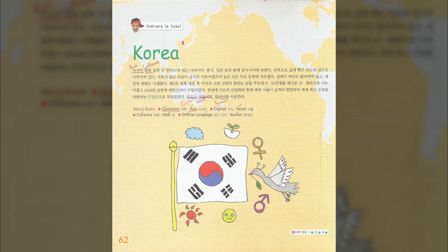36. The Rose of Sharon. Do you know what the national flower of Korea is? Right! It is the Rose of Sharon. In Korean, we call it 무궁화.